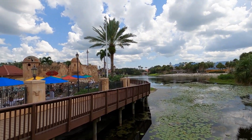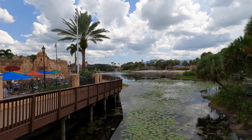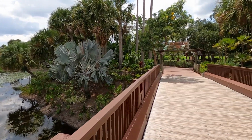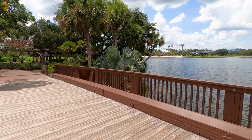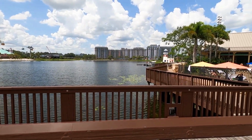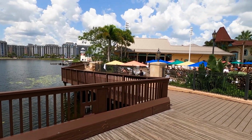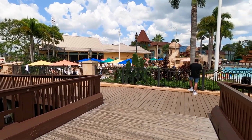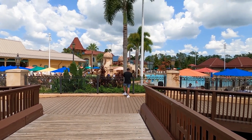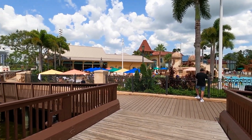And now we're back behind the Banana Cabana again. So this is the back side of the actual pool. And this is the waterway you're going to go across to go over to your rooms if you guys are staying on the other side. So once again, that's the Riviera. This is the back of the resort right there where we just came out of. The big steeple there, that's the pool. The restaurant's over to the left.